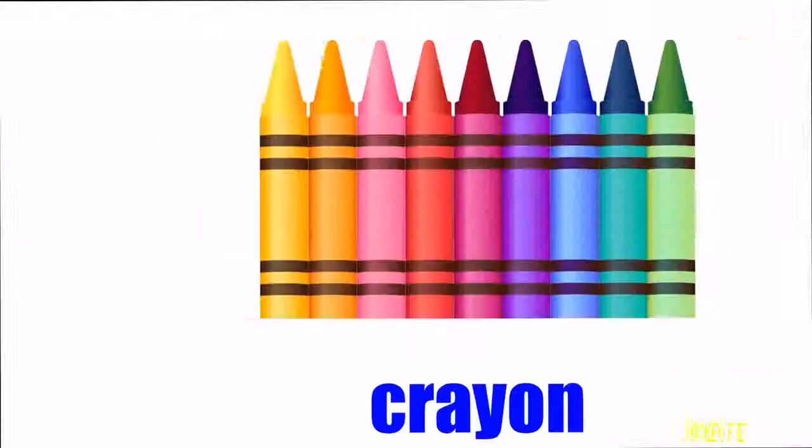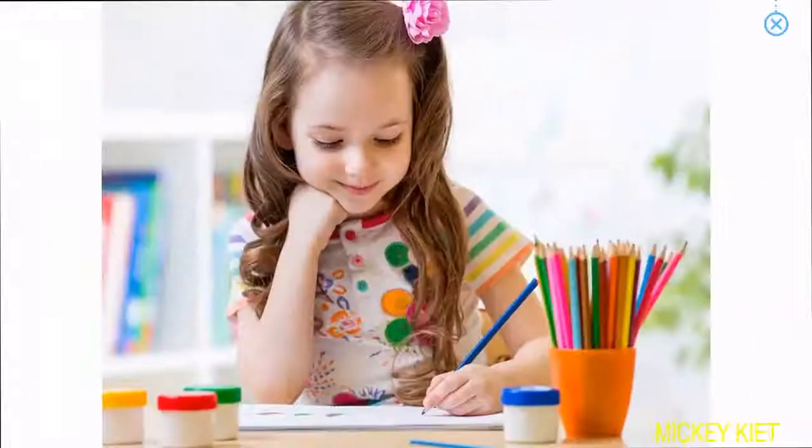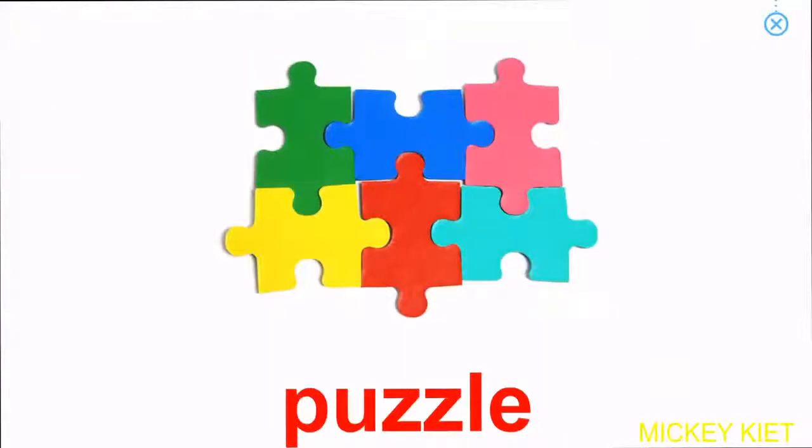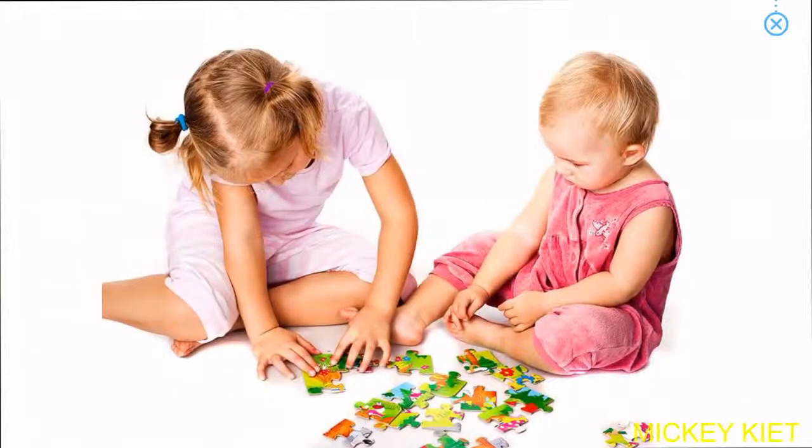Toys. Crayon. She draws with a crayon. Puzzle. A puzzle is a wonderful way to exercise your mind.